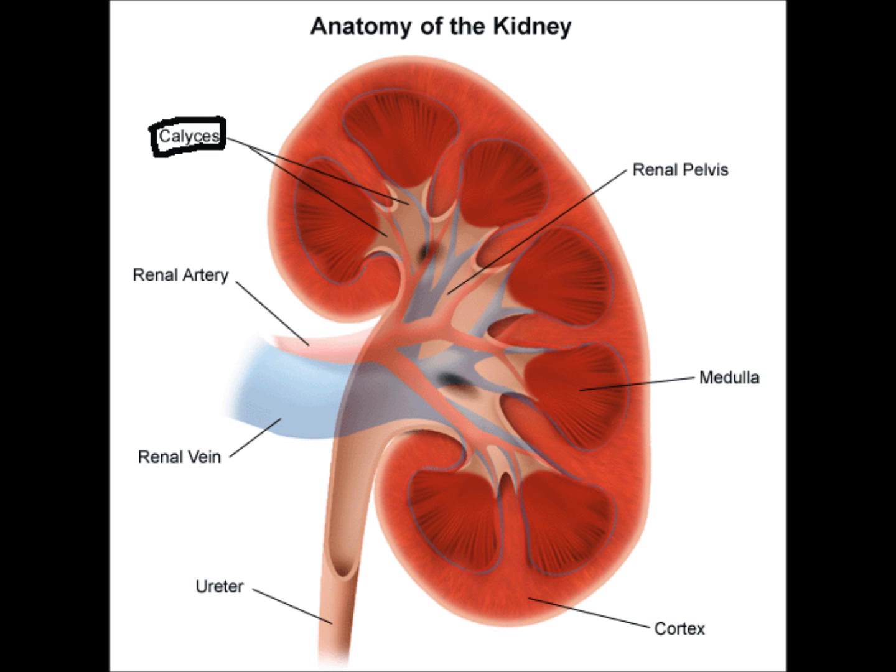Calyces are cup-like extensions of the renal pelvis that urine empties into. The renal pelvis is the expanded proximal end of the ureter. It receives urine from the calyces. The medulla is the middle portion of the internal structure of the kidney. The cortex is the outer portion of the internal structure of the kidney.